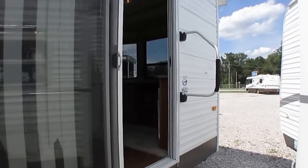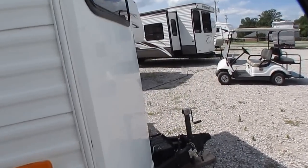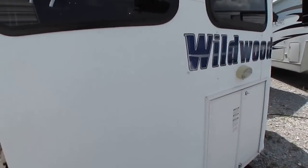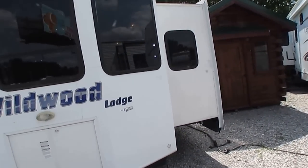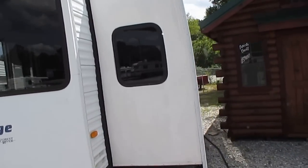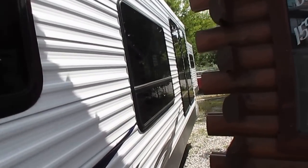And for those of you who have elderly family members moving in, try to build an addition to your house with a bedroom, its own heat and air, its own bathroom, kitchen, living room, fireplace, and more. Try to build all that as a guest house or an addition to your house for $17,900, and you'll spend 3 times that. Look at all the windows on this thing. They're all tinted windows.